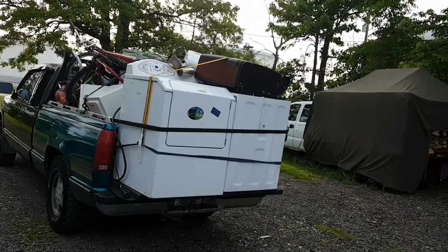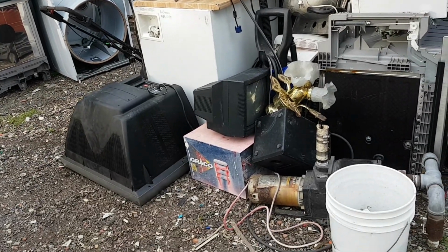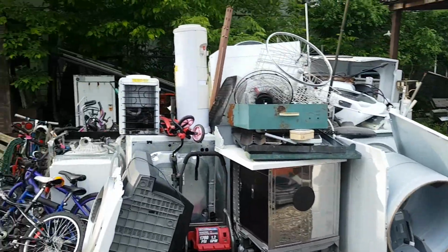Give you a quick shot. That's the second load. First load was this stuff here: pool pump, TV, whatever that thing is. I think I showed that to you before I unloaded.